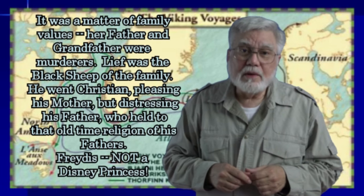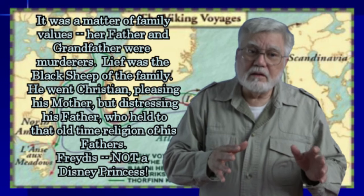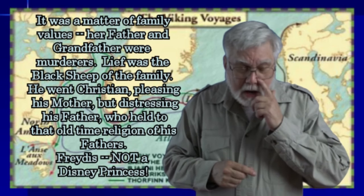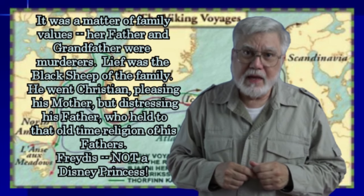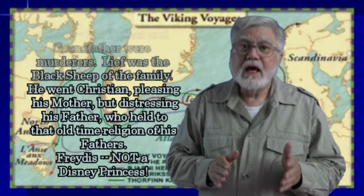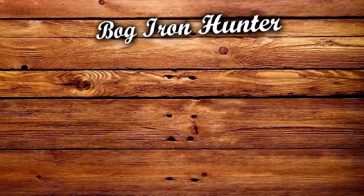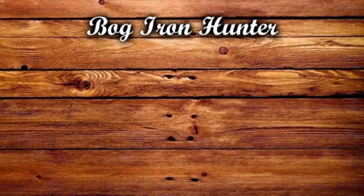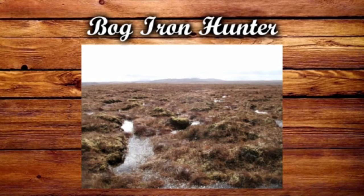So why were they going to Vinland in the first place? Well, probably lumber or grapes or something else. But one other possibility is that they were after bog iron. There are bogs on Newfoundland, and they do have bog iron. We are talking about the bog iron hunter. Another thing I didn't know is that iron clumps can actually form in bogs, and it is one of the only locations that you can find iron without having to mine.